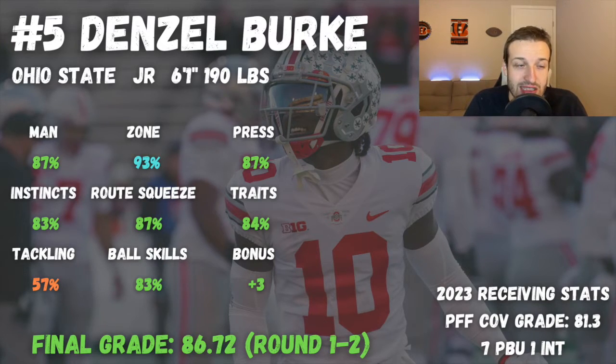He has the size, he has the athleticism, and he has the willingness too. You've just got to be a little bit more consistent in that regard for Burke to be a true dominant cornerback 1 in the NFL. Right now, I feel confident taking him end of round 1, early round 2, an 86.72 grade, and I really, really like what he could be for an NFL team.